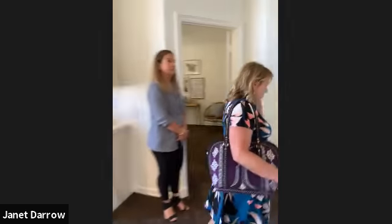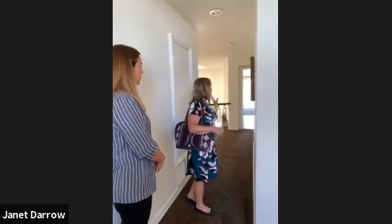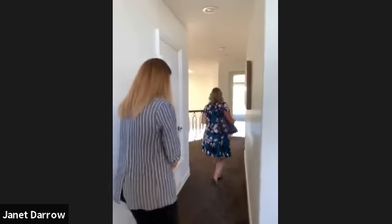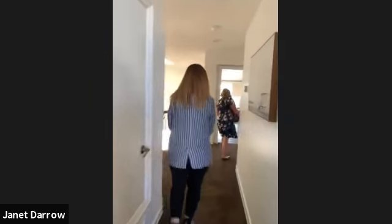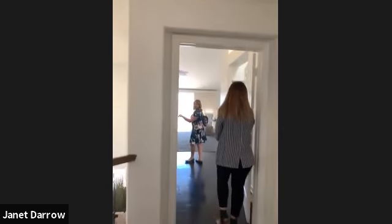So coming through here, the bedrooms in Bay Harbor, all the master bedrooms, are big ensuite bedrooms. You can just see how enormous this bedroom is. And also in the staging, we left a few pieces of the owner's furniture.